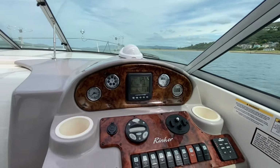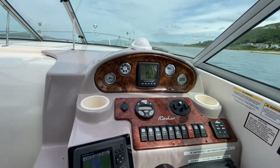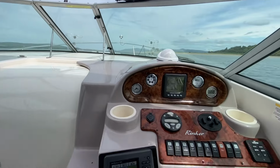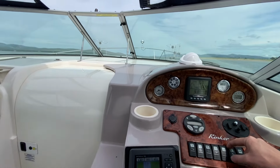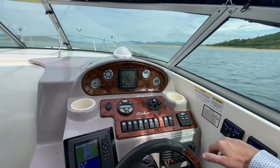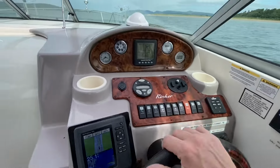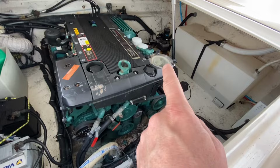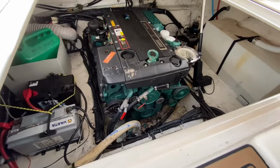Temperature's coming up now in the sort of your normal operating range there. Tell you what I will do while she's doing this as well, I'll just lift the engine hatch and have a wee quick look in there. Just knock her in neutral, have a look in the engine. Okay. So you can see your cooling water circulating there. Everything looks good.